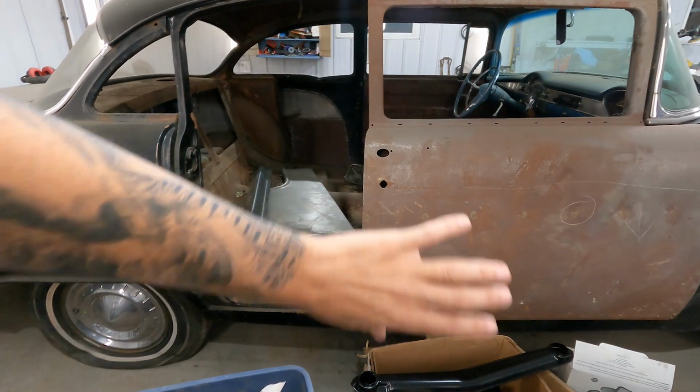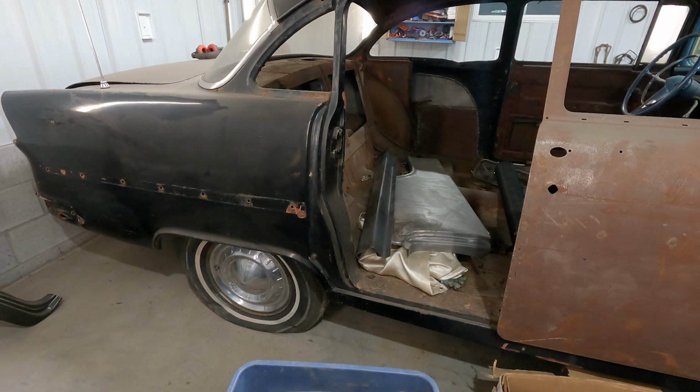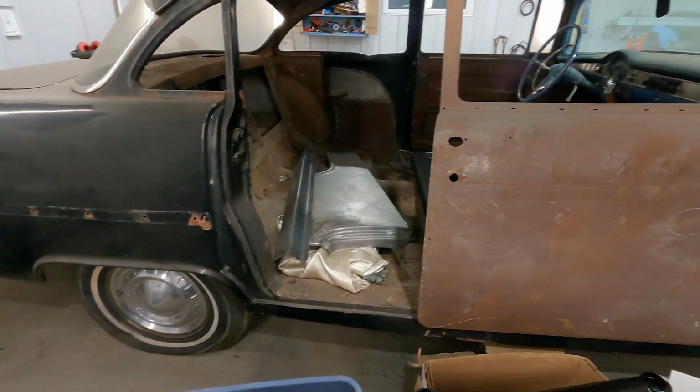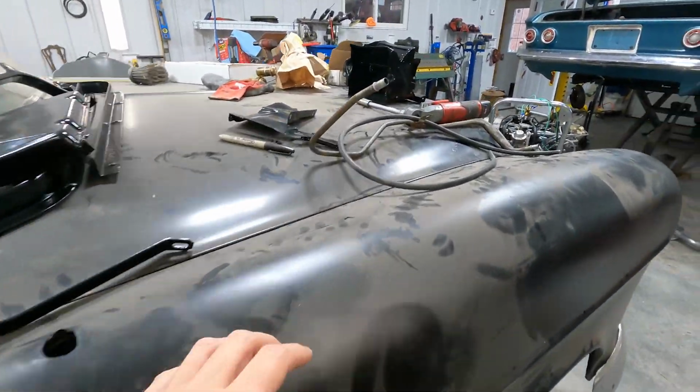I need to mount that on the door, close the door, and then figure out where everything sort of lies, and then figure out how I'm going to fill in the blanks. Lots and lots and lots of work on this car to come. I'm looking forward to getting back to it.